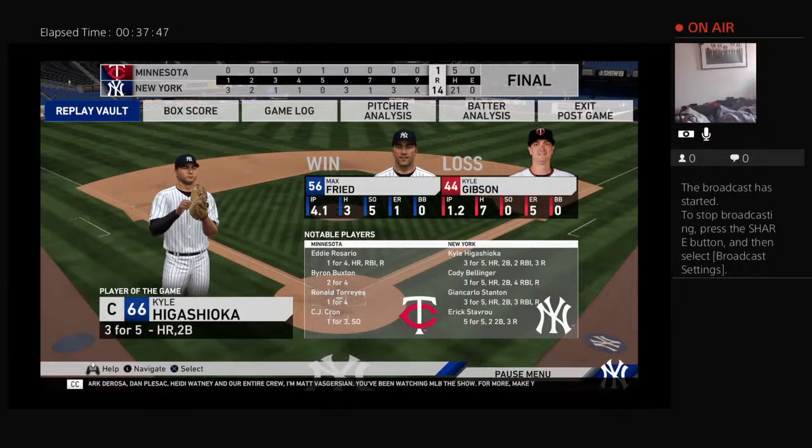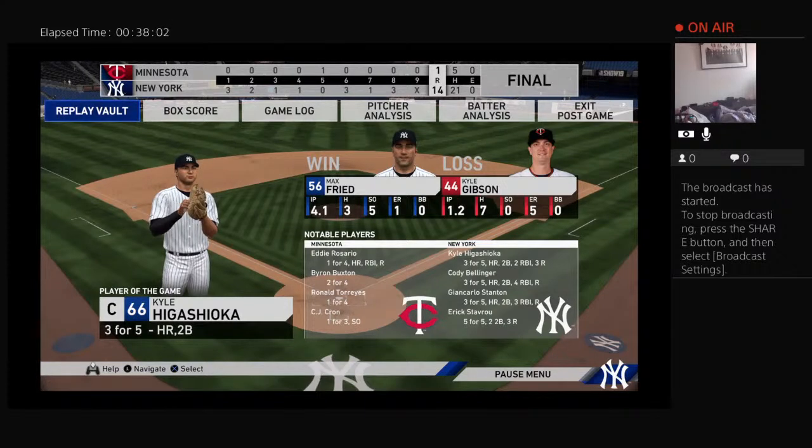Time of the ball game, 3 hours and 59 minutes. Our paid attendance here at Yankee Stadium this afternoon, 47,309. The Yankees thank you for attending and remind you to please get home safely.